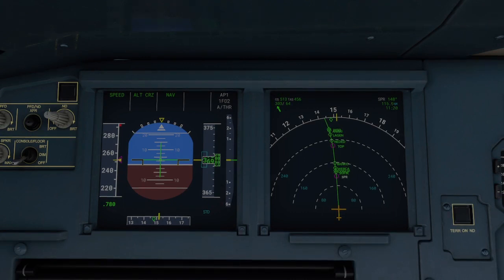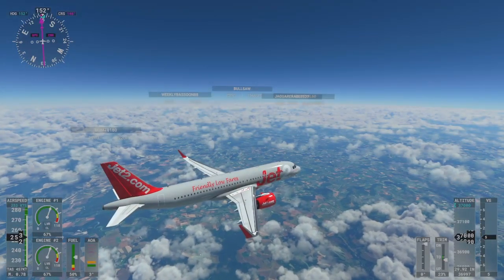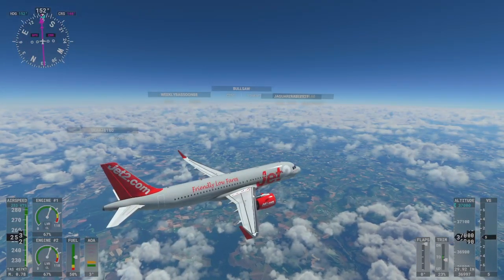So we're going towards Reims, which is, I believe, France. France area, I'm not too good with my geography. We've got 160 nautical miles before we descend. We'll start our descent. We'll have a little nosy out. It's fine.